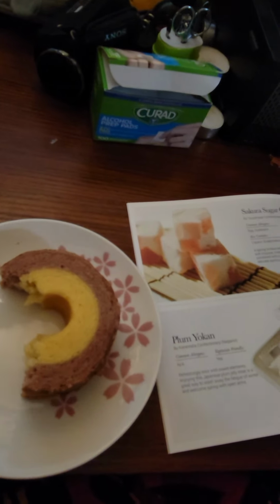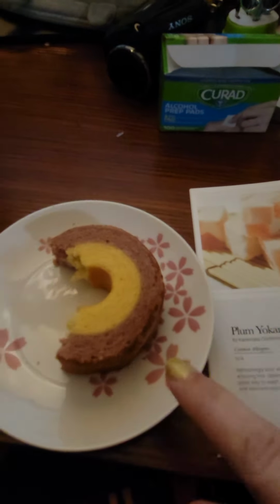It's not overly sweet like some bread. I really don't like overly sweet bread. But this is a good balance. It still has a light flavor. Not a very big flavor.